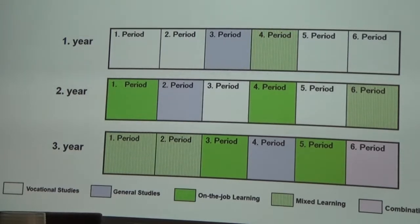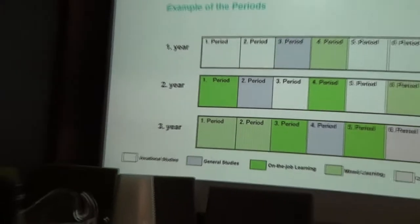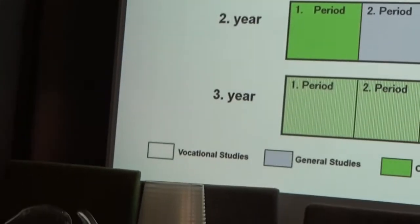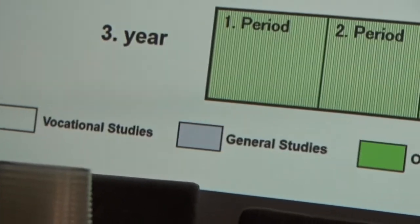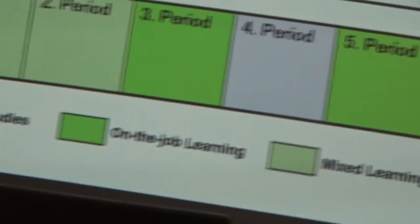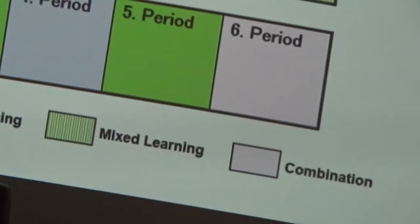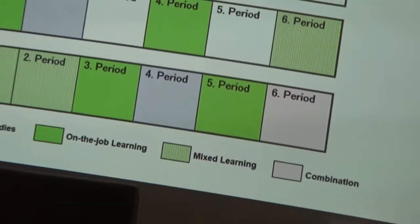Normally when they go on their second year, they have the first real on-the-job learning periods. And that means that they are not at school at all. They are spending the whole period in the companies. And then they are showing their learning there, and they have the skills demonstrations and they are evaluated there by a teacher, the representative of the company, and the student. Okay.